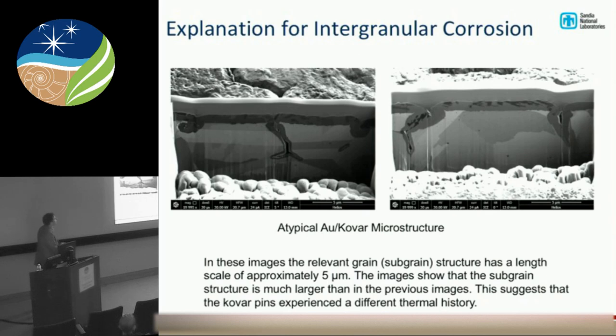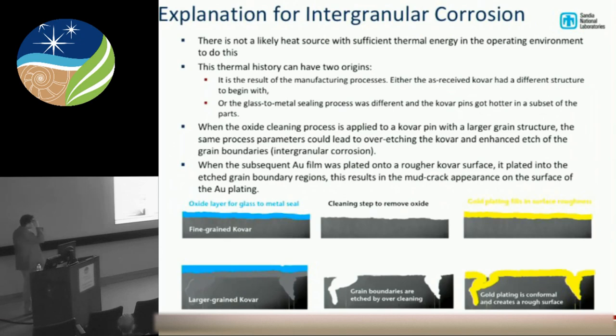The other thing is, you look at this, and you can see that the gold plating has gone down into these grain boundary grooves in the material. And you say, oh, well, that's interesting too. Why would that happen? So we think about this for a little bit, and we say, well, the environment that these things are sitting in, things don't get hot enough to cause this type of grain structure. So that grain structure change can't be due to the environment. And you say, so what could cause that?